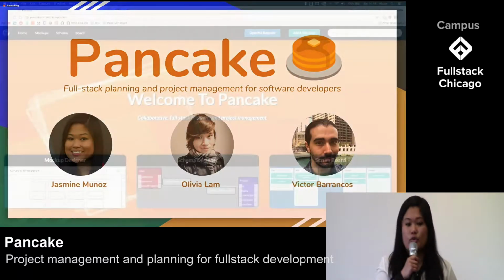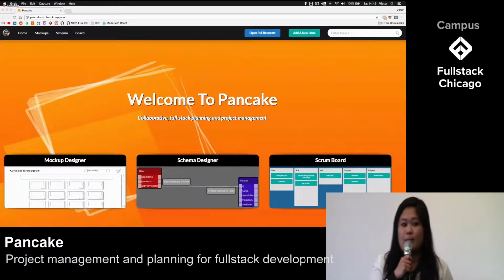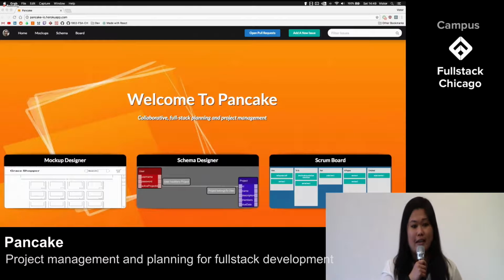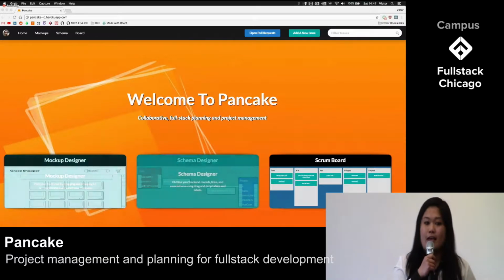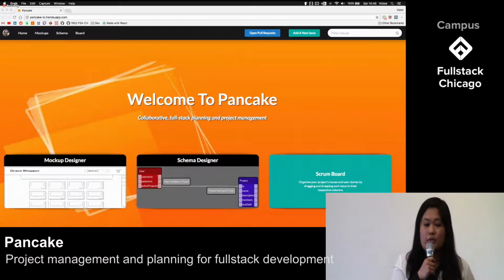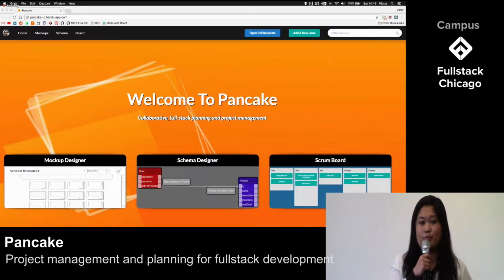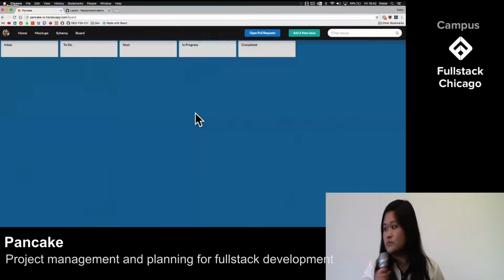We as a team want to create a user-friendly project management tool that can help you design your front end and back end. With Pancake, you are given a mockup designer to design multiple wireframes, a schema designer to design your outline, your database tables, and an easy-to-use Scrum board to organize your project's issues. All of your team can rest assured that your work will be saved when you log back in a real-time collaborative platform. Now let's go to Olivia to walk us through a sample user flow.